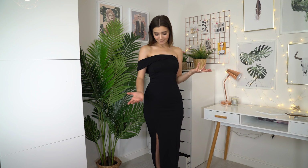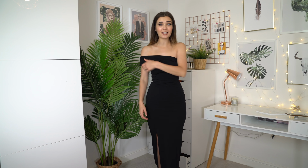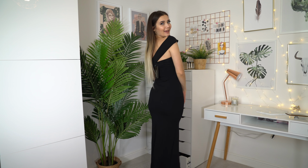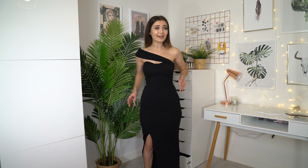The only issue I am finding so far is the fact that this is quite loose. I mean, I did say it fits comfortably, but it is a little bit on the loose side, so it kind of just drops down occasionally, which doesn't look the worst. It still looks really cool, but obviously it's meant to be worn like this, so you get that little bit of a gap here. All in all, it's not a bad dress. I really like the fit. I think it's very flattering, and the fabric feels really nice and stretchy too. So I'm gonna give it an 8 out of 10.